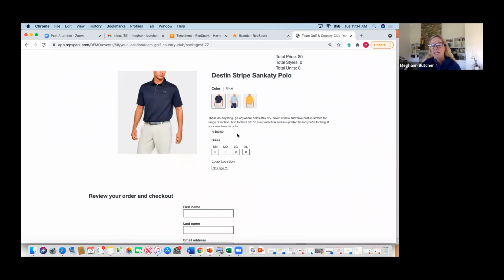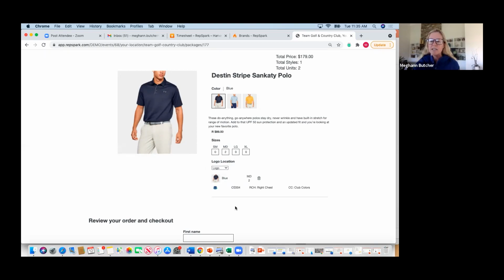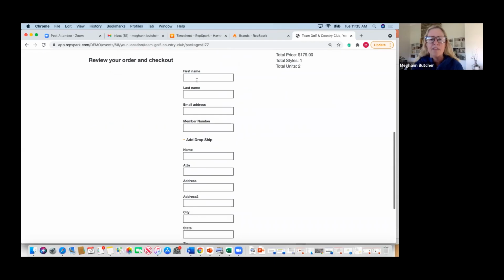You can decide in tandem with the brand if you want to show wholesale, retail price, et cetera, probably mostly retail. They could go ahead and enter their quantity. You can work with the brand to limit quantities, to limit how many things a member can order, all that sort of thing. You can decide if you want things to be automatically logoed or not logoed, or if you want that member to be able to decide if they want to have something logoed. And then they can enter their first name. You can decide along with, again, the brand that you're working with to put this together, if you want to add a drop ship or not.